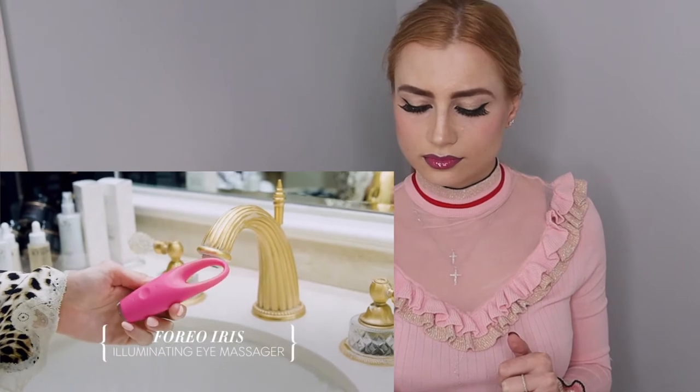Whole eye area going in this motion. And what I love about this is I wanted to develop something that basically makes it look like a Photoshop look. So anytime you're going out at night or going to bed at night, it gives you that vibe. And then I have this, which is by Foreo, and it really just gets the product in. So it's good to always do this for lymphatic drainage, and then you pull it down.